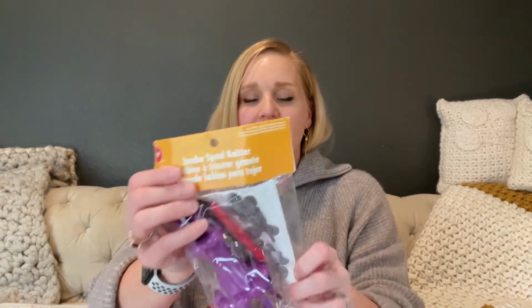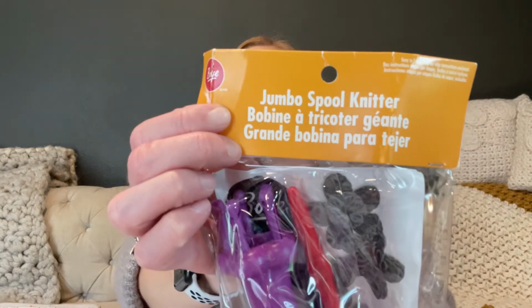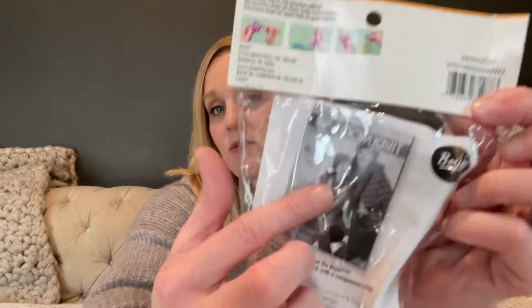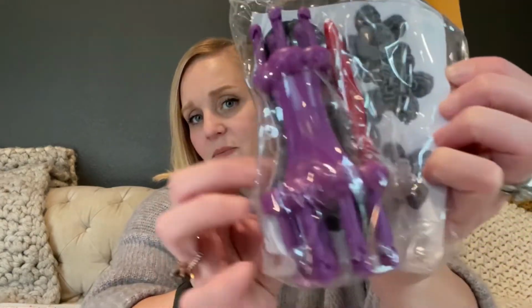Okay, a jumbo spool knitter. Oh, cool. It's a tool right there for making flowers really fast. Easy to follow step-by-step instructions enclosed. And it looks like, I'm gonna have to play with this, but it shows examples of little flowers that you can make with it.